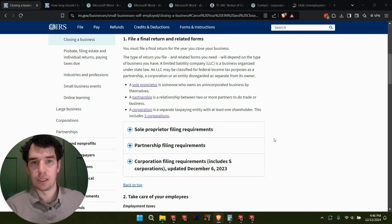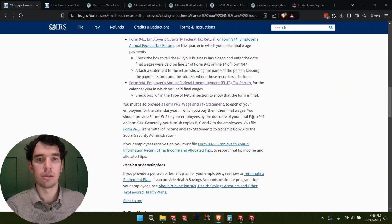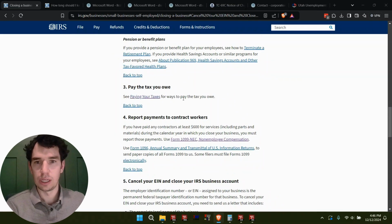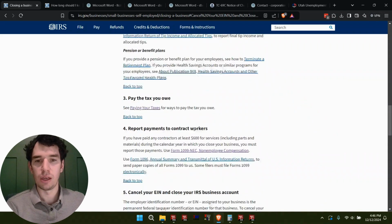The first step is that in that final year, you've sold all your assets and property. When tax season comes, you'll be filing a final tax year return in order to close the business and show the IRS this is the final tax year for it. With that, you want to make sure you take care of employees, any employment taxes, income taxes, and withholding taxes. Those are all taken care of. If you had any benefits, make sure everything is good.